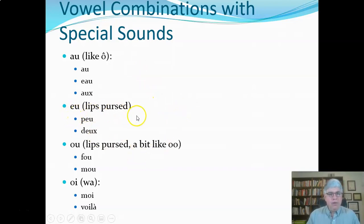Now, EU is another one of those lips-pursed sounds. So you have to stick your lips out and say peu, deux. And so that's a little and two. So this one's not too hard. This one's hard. U is really hard. Lips pursed, kind of tongue in the back of your mouth. It's probably the most difficult sound for Americans to make. Fou, mou. Fou means crazy. Mou means soft or mushy.